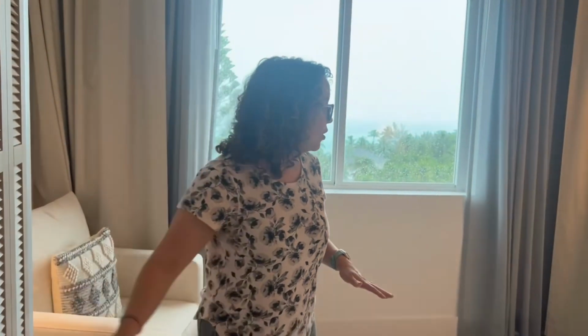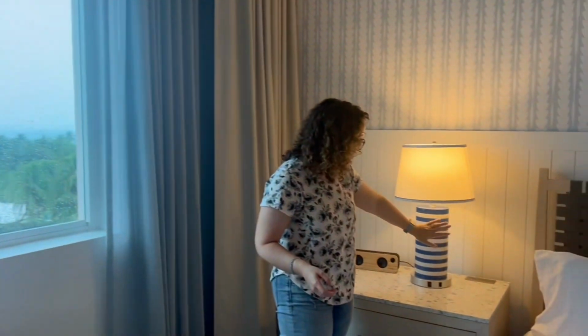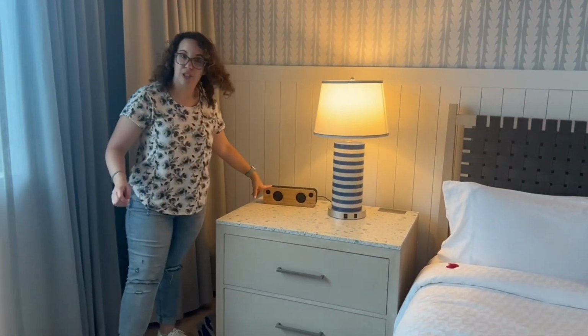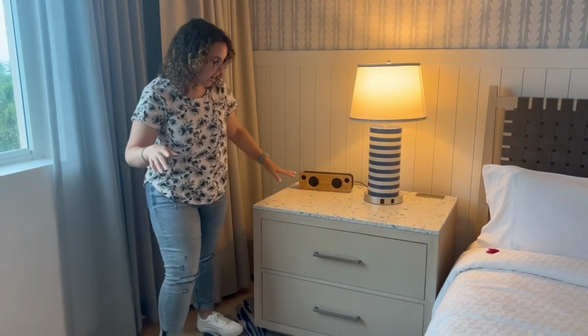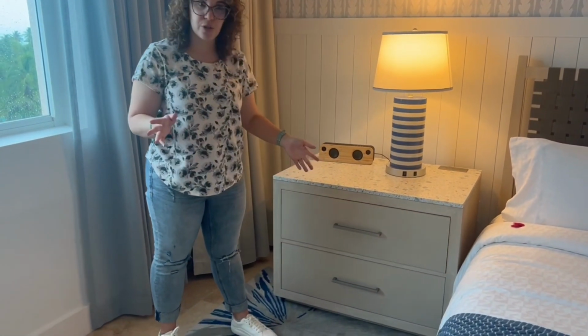And this will be restocked throughout your stay. Moving on to the other vanity here, identical setup. You got your outlets, your lamp. This is a Bluetooth speaker system, which is great if you want some vibe music going on. And then again, your quiet closed drawers.